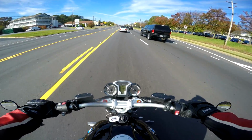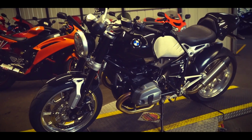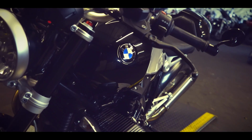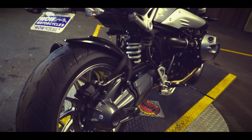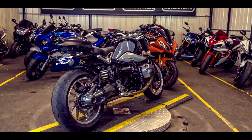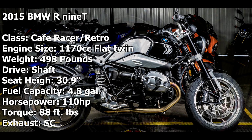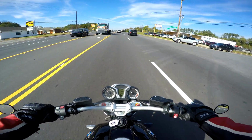Today we're going to be riding a 2015 BMW R nineT. Yes, the hipster of all motorcycles. My apologies right now to Boris on Bikes, but this is the epitome of hipster motorcycles.